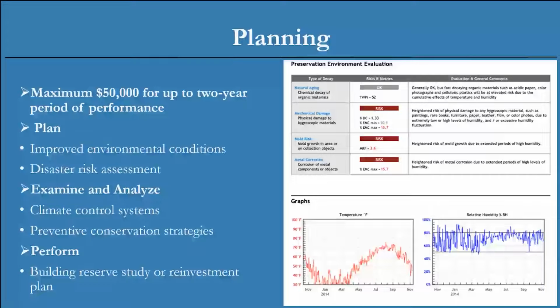SCHC planning grants support interdisciplinary and collaborative planning by teams of preservation professionals, architects, engineers, building managers, among others, that can identify institution-specific approaches to preservation. These awards are up to $50,000 for a 2-year period of performance.